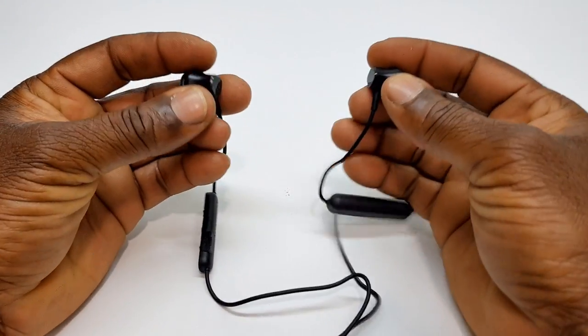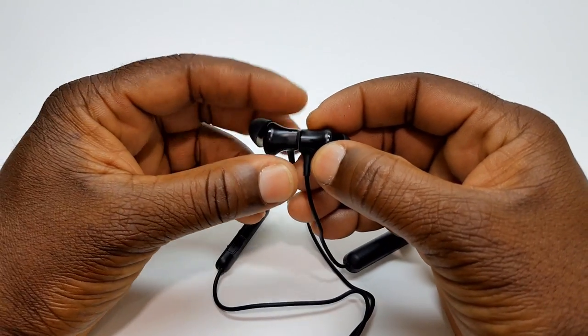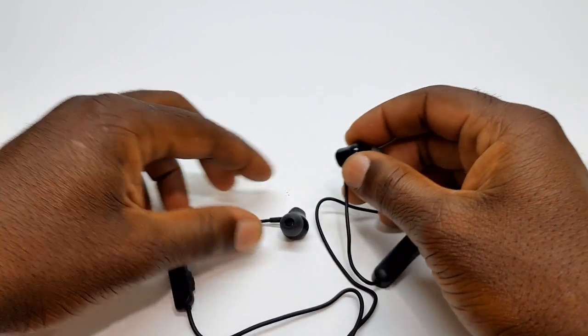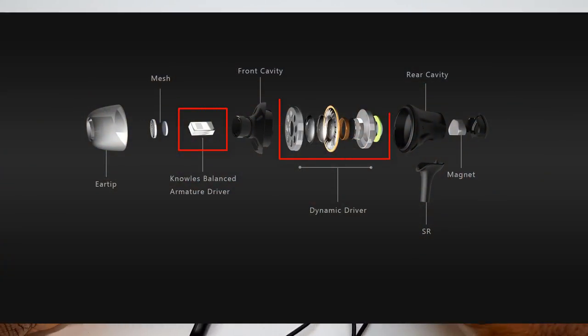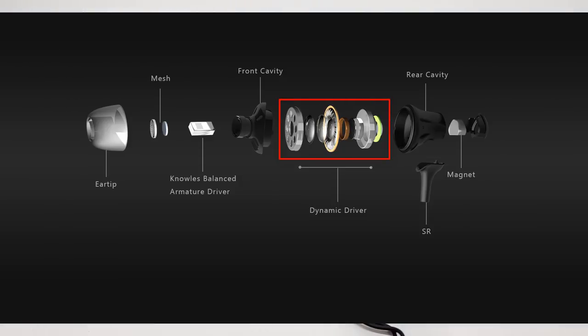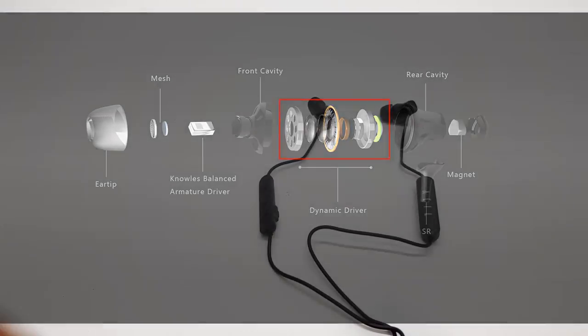The earbuds themselves have this nice magnetic design that allows them to stick together safely around your neck to prevent them from falling off. They are engineered with dual drivers as shown in this illustration. And it's a combination of high-resolution audio and a hybrid acoustic solution of dynamic plus balanced armature drivers for more precise and accurate listening experience. The Knoll's balanced armature driver is adopted for high frequency, delivering clear and brilliant treble, while the dynamic driver operates in mid-low frequency, delivering accurate and powerful bass.